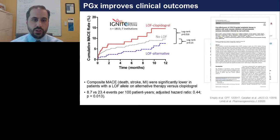So this is exactly what you want to see in a precision medicine project, a pharmacogenomics project, that shows if we're able to tailor prescribing, we can get to an outcome that's no different from a patient that may not be carrying this loss of function variant. So we're really excited by this.